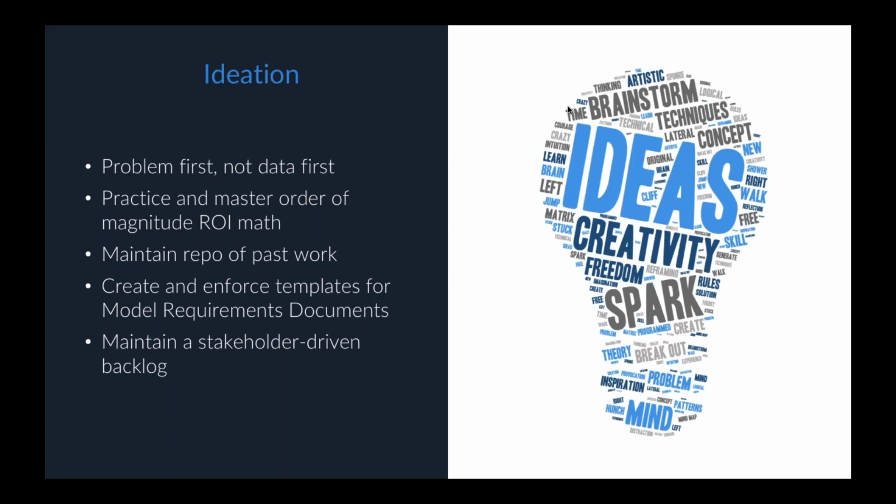As part of that, you want to practice and master order of magnitude math. So you don't need to know exactly how much money this project is worth, but you should understand, hey, are we tackling a $500,000 problem or a $50 million problem? If we had an improvement of 1%, is that worth $1 million or is it worth $10 million? You want to do that because it's going to help you prioritize different projects within that ideation phase.